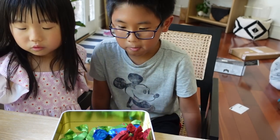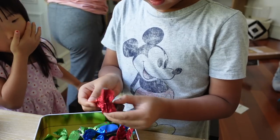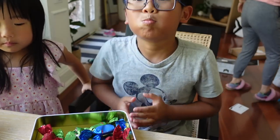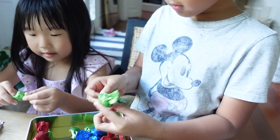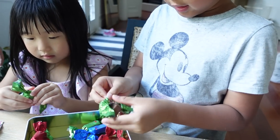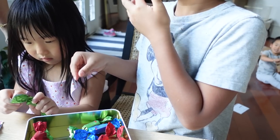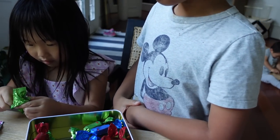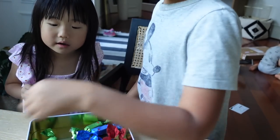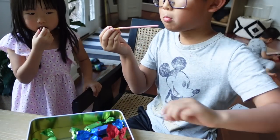Yeah. It's good. Ooh, I want to try the red one. Caleb is trying to open it. I think there's something inside it. Look, I got it! It's yummy, right? It's the softest one. The green is the softest. Yeah, I love the green one! The green is the best? Mm-hmm. Green is one of the best.